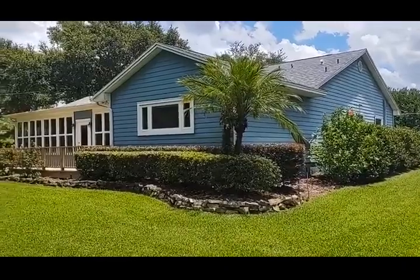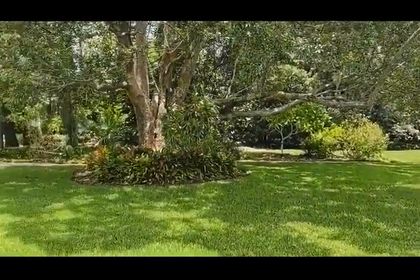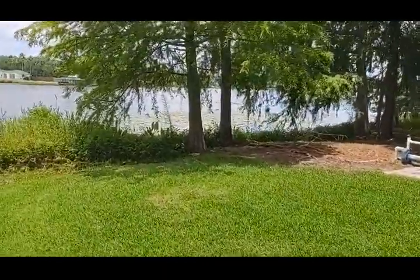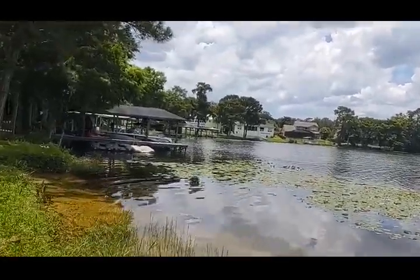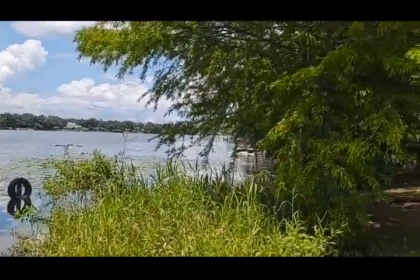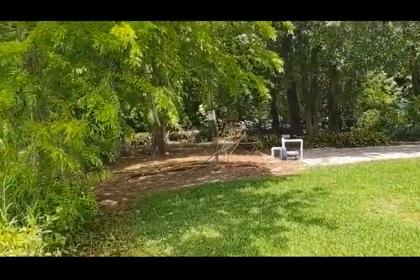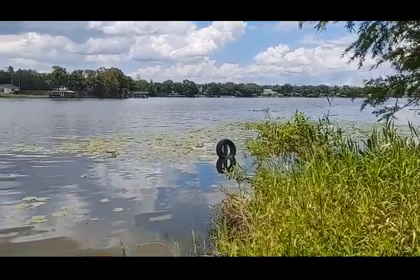So now we're in the back. You can see one story, perfect for older folks, no stairs, cute as a button. And the thing we all want, which is the lake. Sunsets right there. Sunrise right up there. You can hear the birds, the bees. That is prettier than a picture right there.